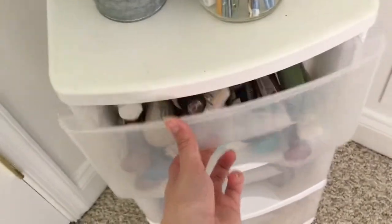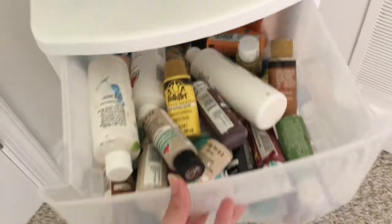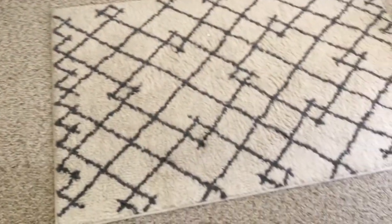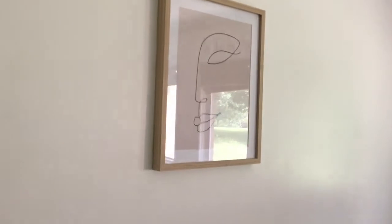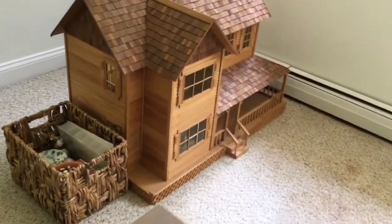I just have some different acrylic paints right here and some other supplies in the lower drawers. I have a rug right here, which I actually used to cover up a bunch of paint spills on this rug, unfortunately. And then this picture, which used to be in my bedroom. And then over here is this large dollhouse.